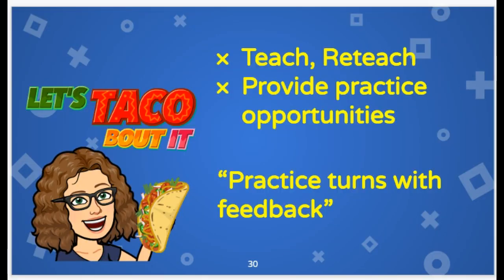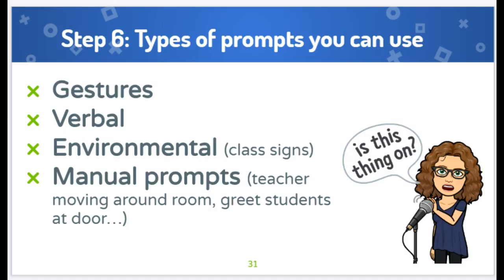We want to make sure that we're teaching and reteaching the expectations for our students and that we're providing them with very rich practice opportunities. Anita Archer uses the phrase practice turns with feedback, and we want to make sure that we're providing students with lots of practice turns and that we're giving them very explicit feedback as they go.